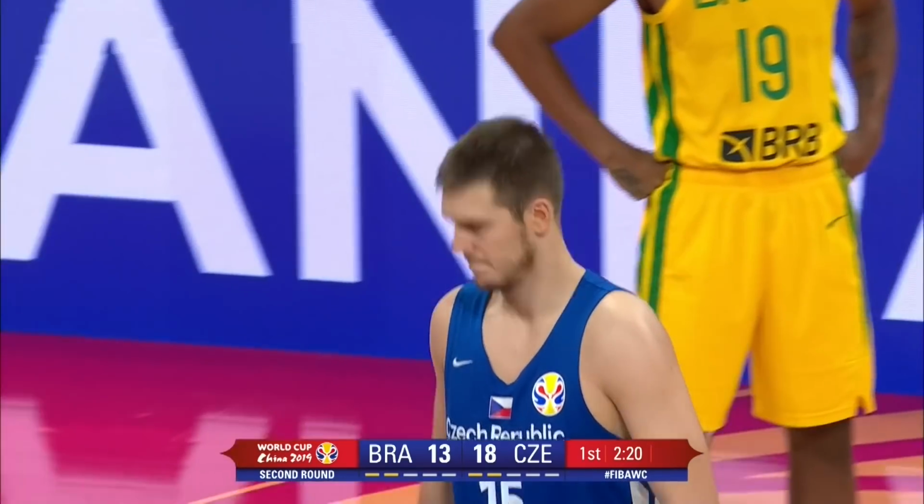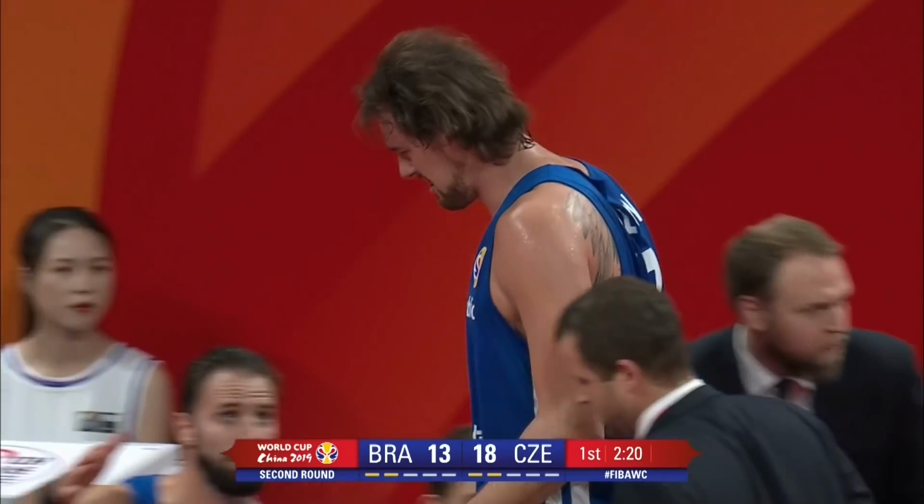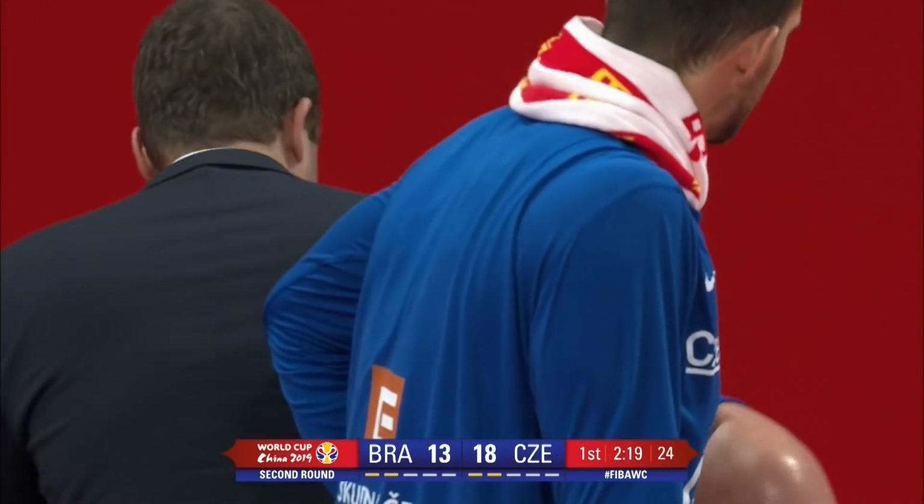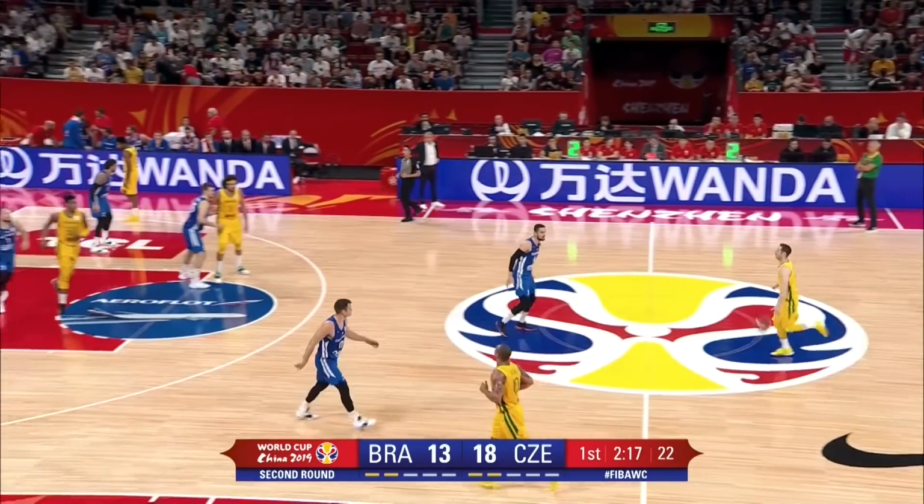Balvin will go to the bench. Martin Peterka comes in, 24-year-old centre, who played in the Basketball Champions League with Nymburk last season. Averaged 8.5 points, 4.5 rebounds.